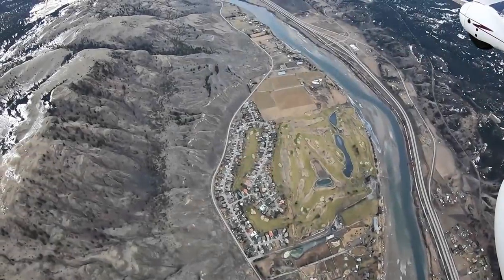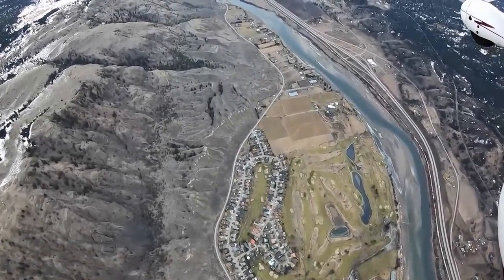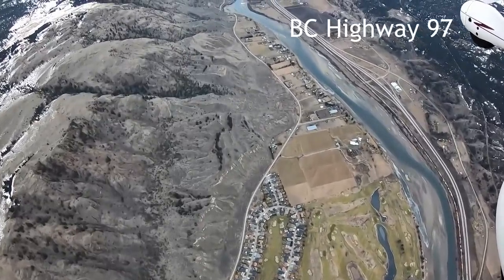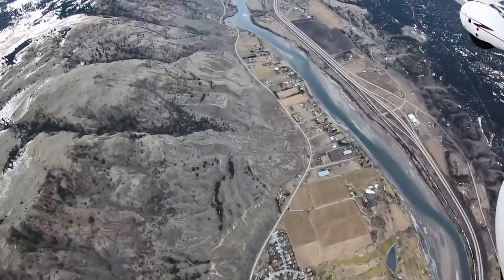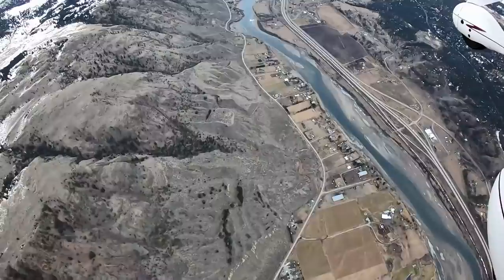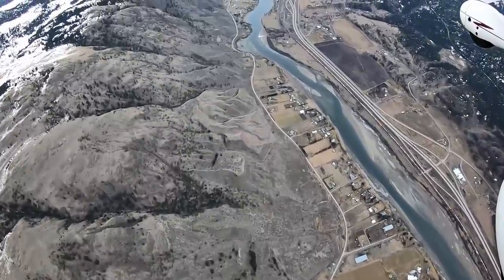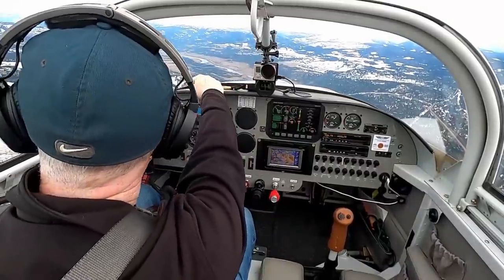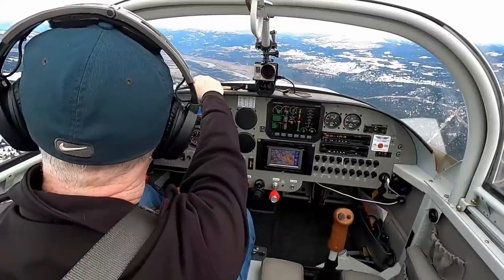So anybody familiar with the area? Just passing under the nose there right now is the Monte Creek interchange. That's Highway 97 where it meets the 1 and goes down towards Westwold, Falkland, and eventually into the Okanagan. And Highway 1 arcs off now to my left, where we'll find Chase and Little Shuswap Lake.